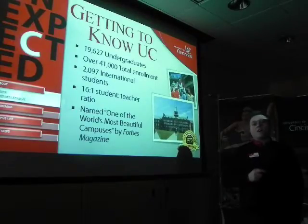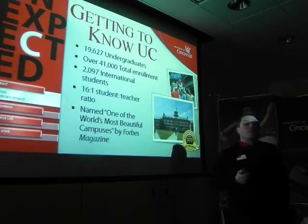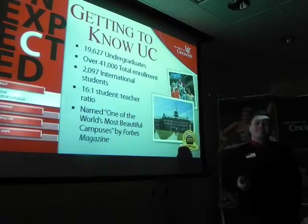And last but not least, our Victory Parkway campus, where a very few number of our College of Engineering and Applied Science courses are taught. However, a vast majority of those are going to be on main campus.